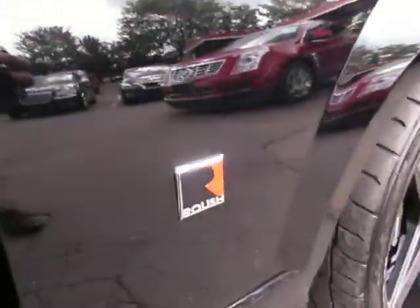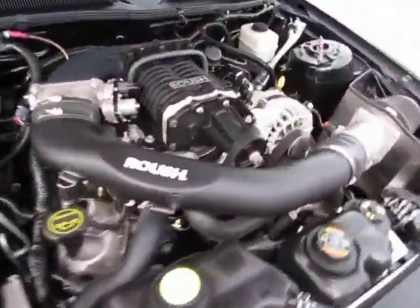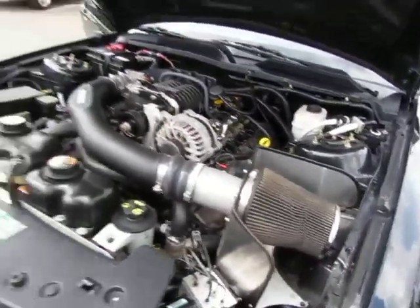Let's take a look under the hood. Here's your V8 and here's your Roush supercharger. Very nice with intake and all.